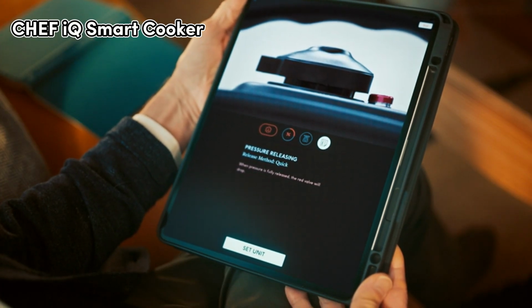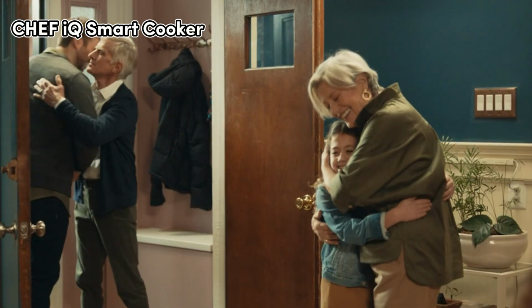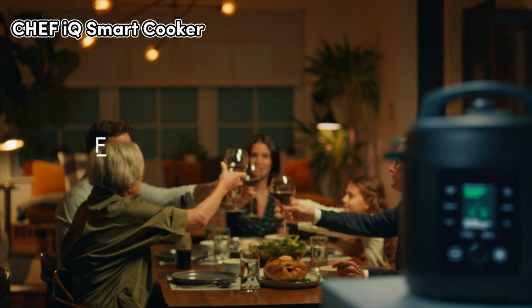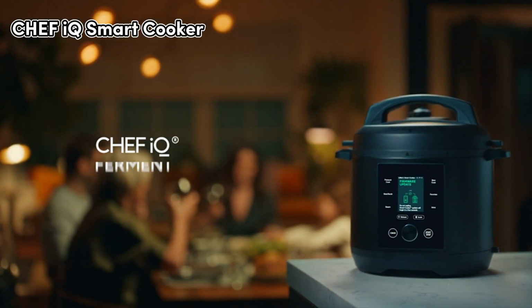At Chef IQ, we're dedicated to helping you discover your inner chef from start to finish. Hey! Explore a better way to cook and enjoy more time with the people who matter most, while your smart cooker just keeps getting smarter.